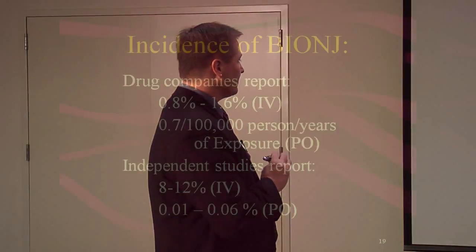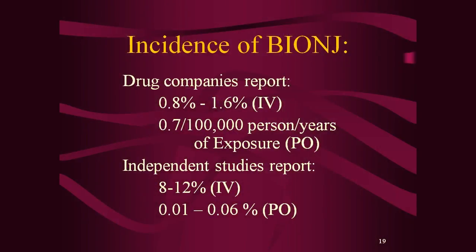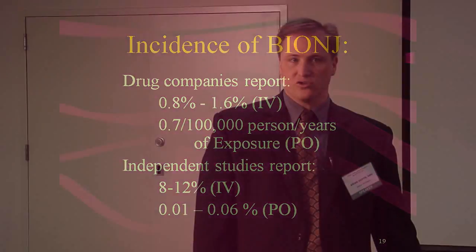But I think that the incidence the drug companies report to you and the incidence we've found in the literature is probably somewhere in the middle. So with Fosamax, which is a very big drug that's used quite often, it's still less than 1% of those patients who will get exposed bone from that. So that's good. The IV cases are certainly more severe and more common.